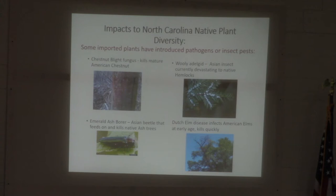Other impacts to North Carolina native plant diversity are some of the pests and pathogens that have come along with the plants that were not known. You don't know them until they're here already and they start making problems. So the chestnut blight fungus, everybody knows about chestnuts. You can't grow a full-size chestnut tree anymore. And they have not yet found a way to wipe out the blight. There are some new strains that are genetically modified to resist the fungus, but it remains to be seen.